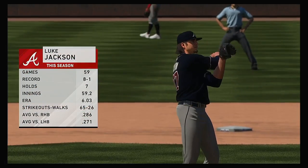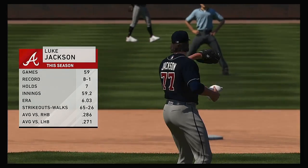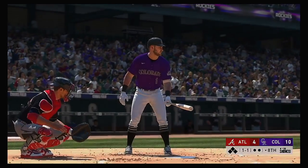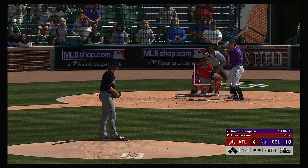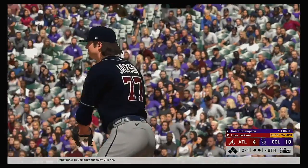Luke Jackson enters now in a mop-up role as he'll try to keep the deficit right where it is. Luke Jackson. Riding in, Garrett Hampson. He was a double play victim last time around. He doesn't have to worry about that in this situation, Maddie. No one on base right now. Try and get something up so you can drive the baseball. Two balls and a strike now.